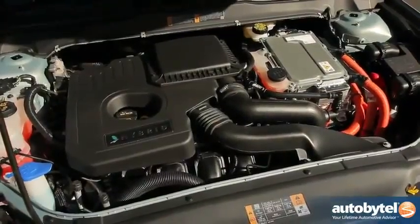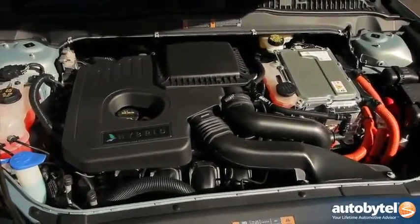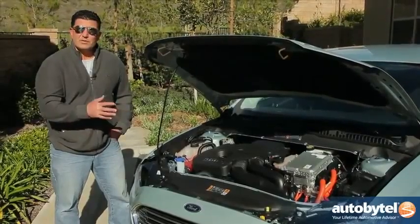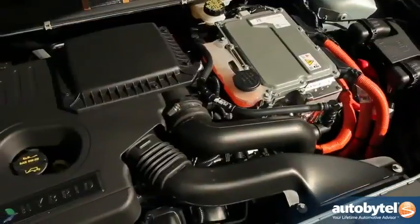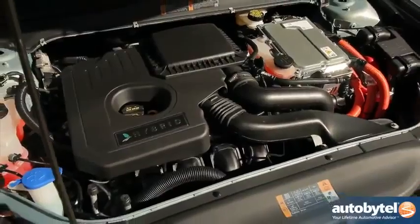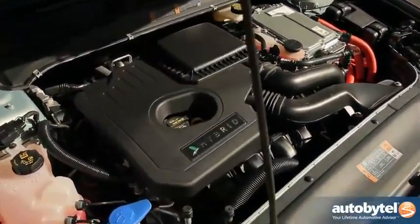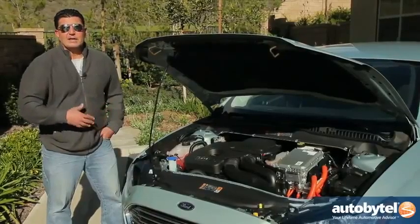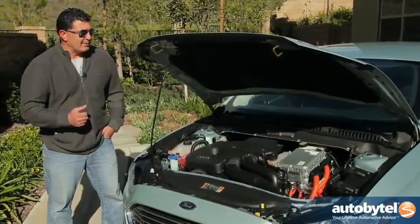Under the hood, we have a 2-liter Atkinson Cycle inline-4 hybrid engine. Essentially, you have a gasoline engine producing 141 horsepower with a total system power of 188 horsepower, meaning 47 horsepower come from the electric motor. So it's very similar technology to what you'll find in the class-leading Camry Hybrid, for example.